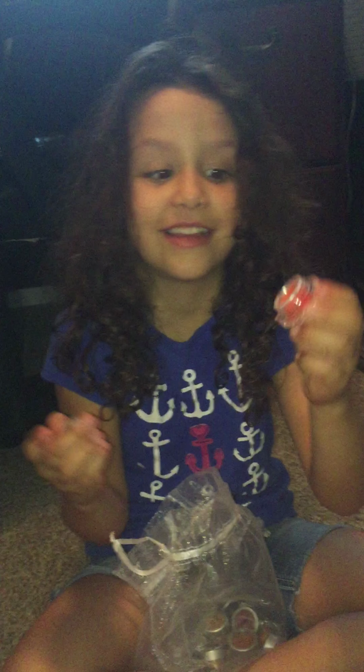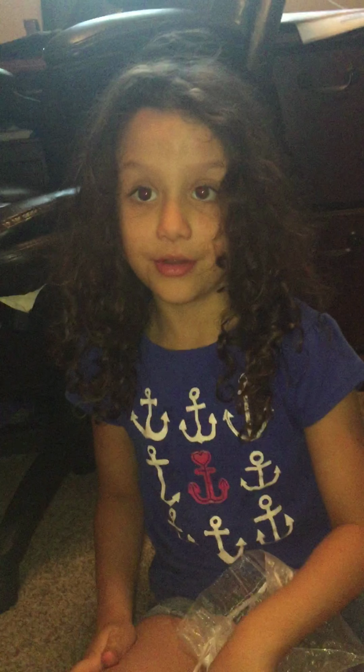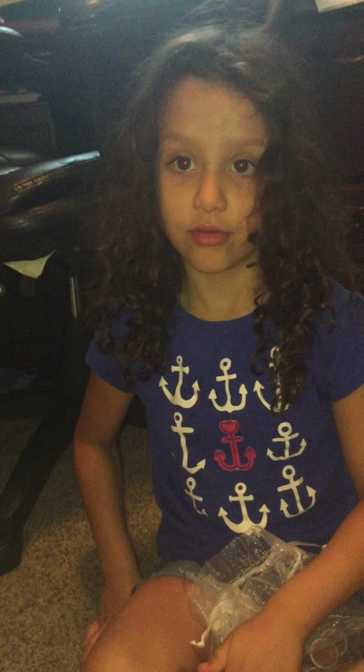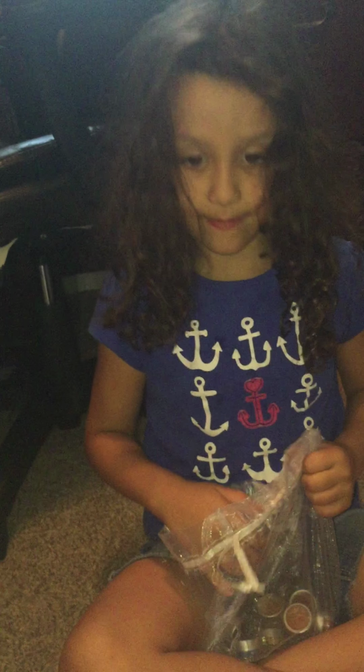This last one. Ooh, it smells good. This one smells like salt. Smell it. I like that one. It smells like Pledge, like stuff that you would clean with. Citrus. Orange Amber.